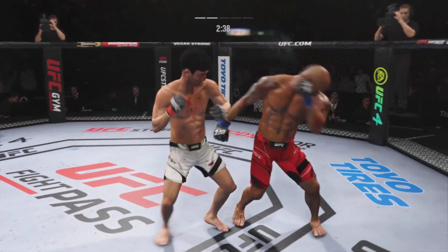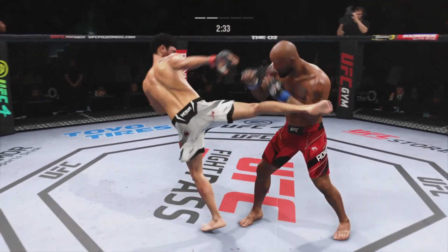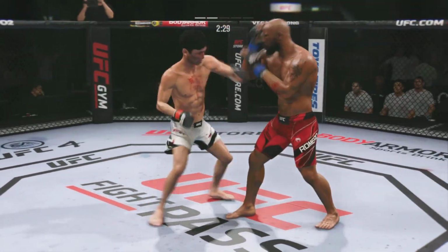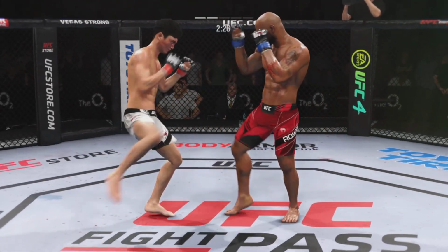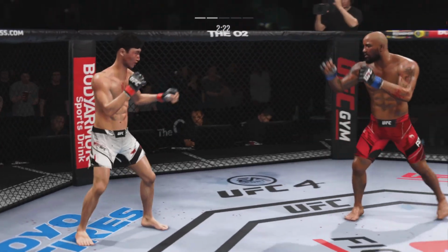Back to the well with that right hand. It's no good. All right, so a good job defensively by him here as he raises the guard and prevents any damage. Shades of James Toney. Always seeing things coming at him. He's such a great defensive fighter. Superman punch now.